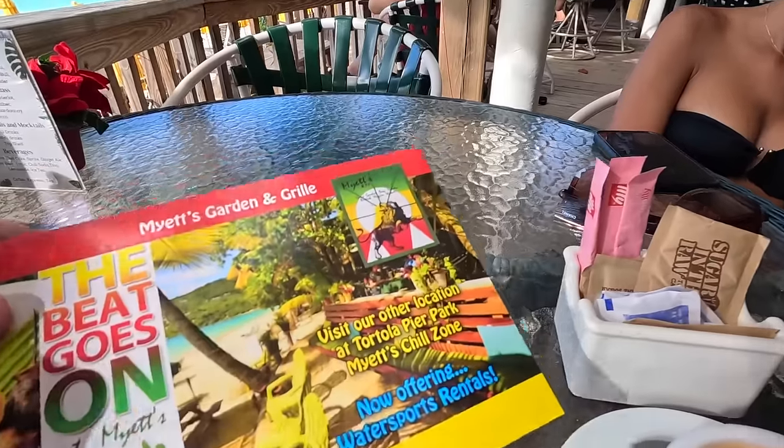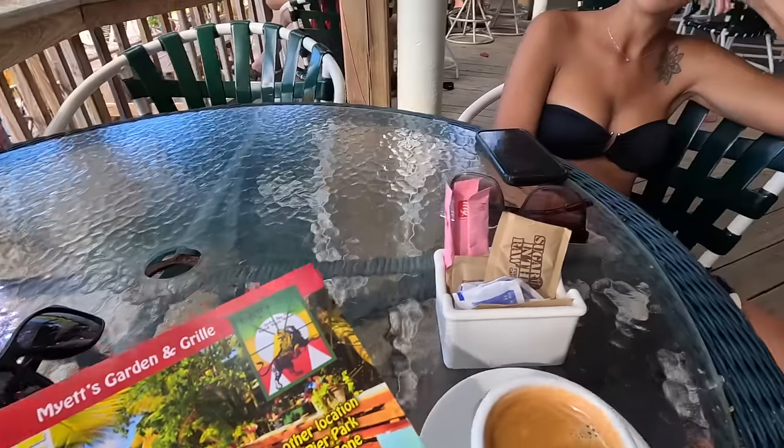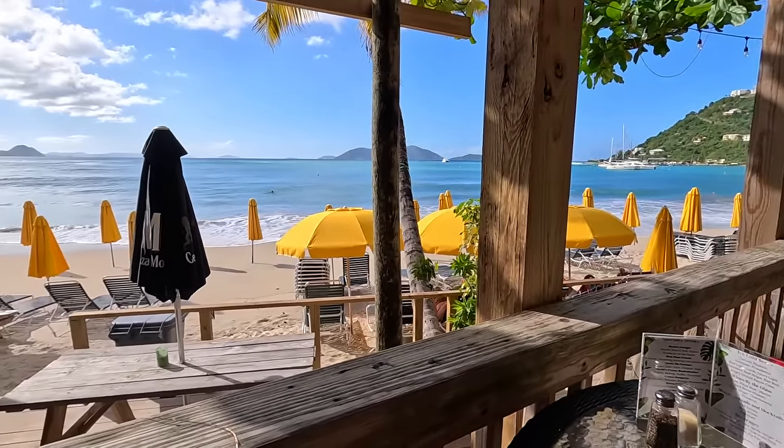So we stopped at another place now, another bar and grill, getting a double espresso, recharge my batteries. Carol's already charged up, no coffee required. I think this is a popular place, Myatt's Garden and Grill. Also got the reggae vibes going on here too. Great views from this place also.